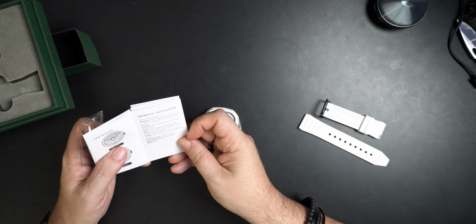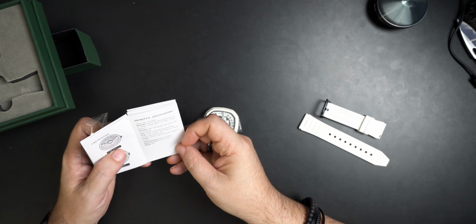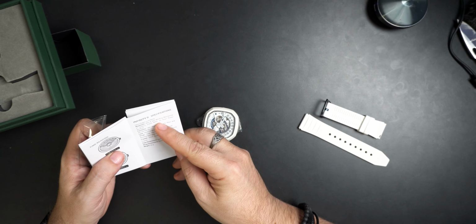All right, so I'm looking here at the specifications. Swiss Super-LumiNova. Swiss movement, that's nice. Movement is OLTO 8, it is self-winding. Self-winding mechanical, 21 jewels, 21,600 BPH, 42-hour power reserve.